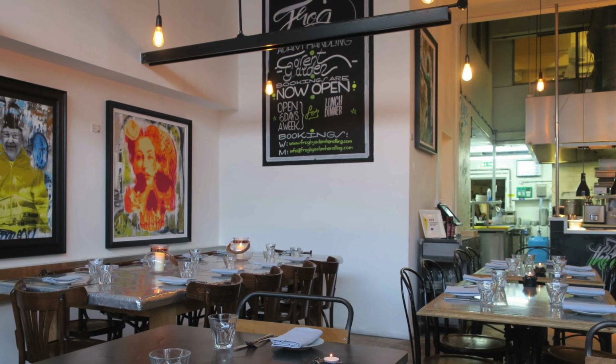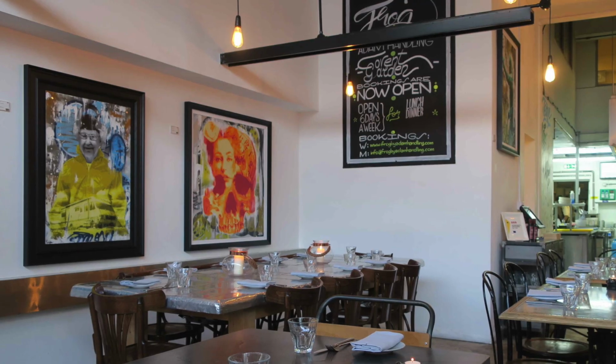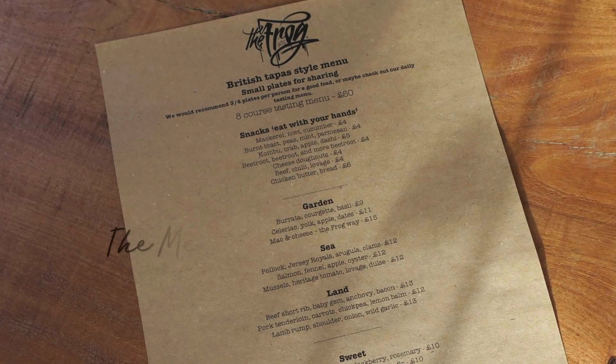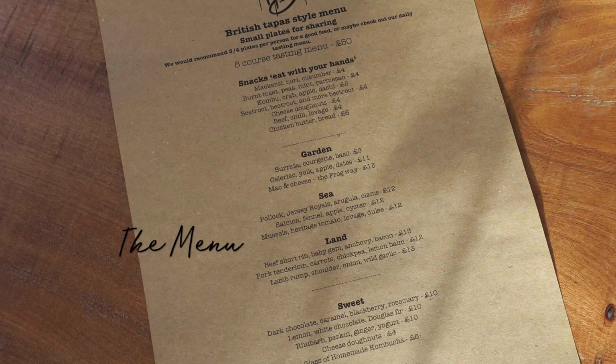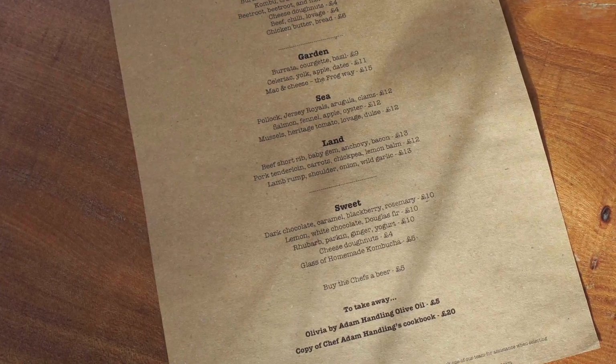And since then, Adam Handling, who owns the group, has gone on to open his own flagship restaurant in Covent Garden. The menu comes in 2 versions, a tasting menu and an a la carte small plates menu. And the tasting menu includes a vegetarian option too.